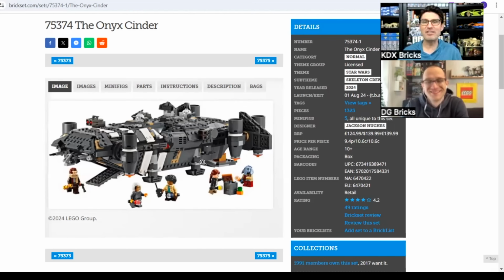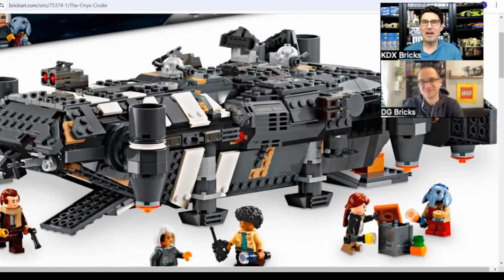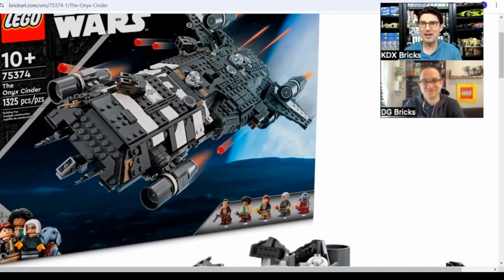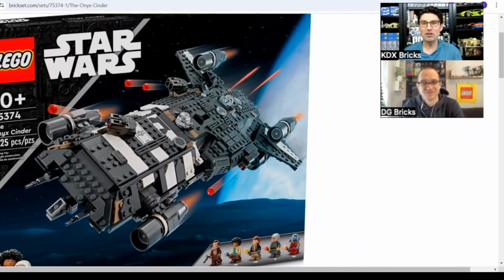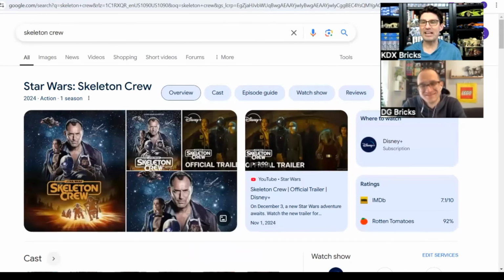Coming back to the Onyx Cinder, now we've got something different here. This is a blob black Star Wars ship, except like you said, it's weird. Look at all these different weird angles and greebling and all these random colors in here. The fact that the engines can be rotated for the VTOL and then put into fly mode here, and it looks pretty slick when it's flying with everything kind of closed up and sleeked out. But then the cherry on top is that these minifigures are actually kind of cool. There's a unique headpiece here, some color in here, and let me point out lastly that Skeleton Crew is a 92% on Rotten Tomatoes and a 7.1 on IMDb.